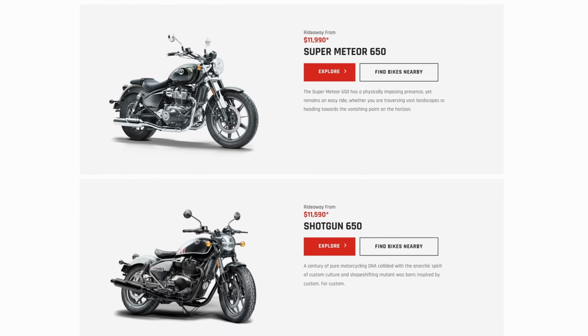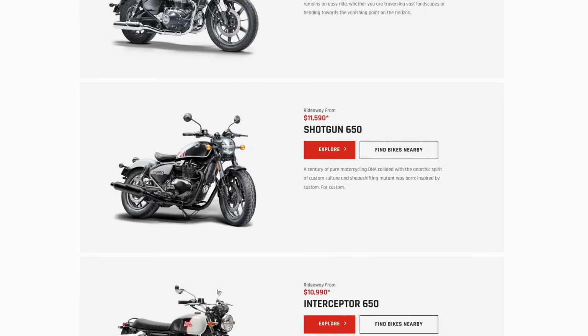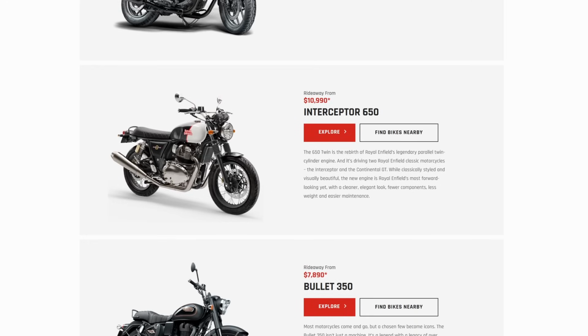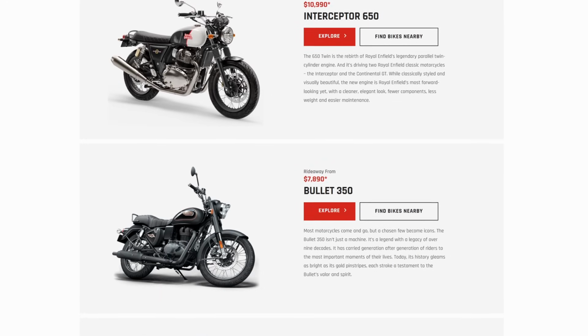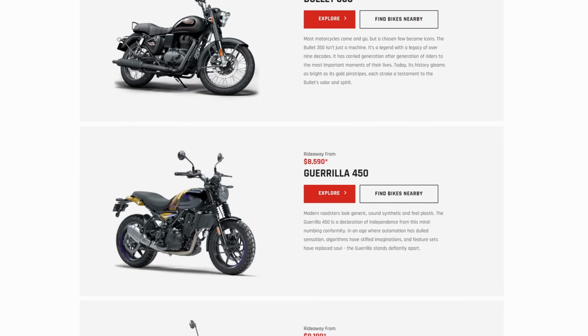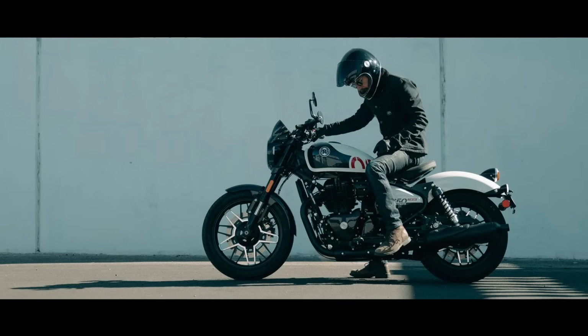So I have a very good feel of what the Royal Enfield range is like and which bikes I'm drawn to. Now, prior to the Classic 650 launch, my most favourite bike of the entire Royal Enfield range was the Shotgun 650. That was the bike I would have bought. So I was quite excited to learn that the Classic 650 is actually built on the Shotgun 650 or Super Meteor 650 frame.